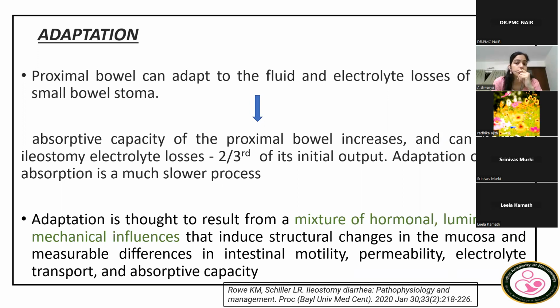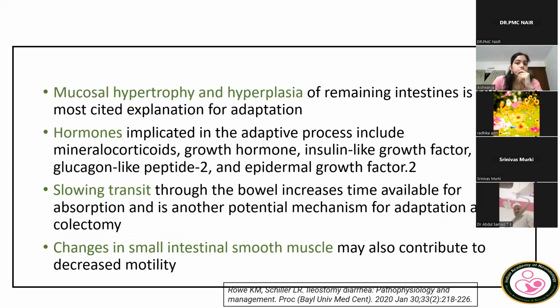Adaptation is thought to result from a mixture of hormonal, luminal, and mechanical influences that would induce structural changes in the mucosa and measurable differences in the intestinal motility, permeability, electrolyte transport, and absorptive capacity. Mucosal hypertrophy and hyperplasia of the remaining intestine is the most cited explanation for adaptation. Hormones implicated in the adaptive process include mineralocorticoids, growth hormones, insulin-like growth factor, glucagon-like peptide 2, epidermal growth factor.